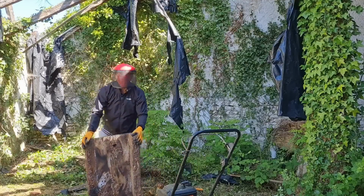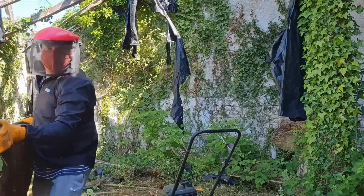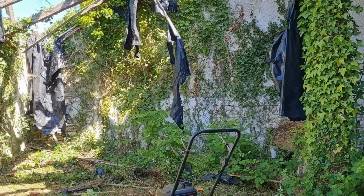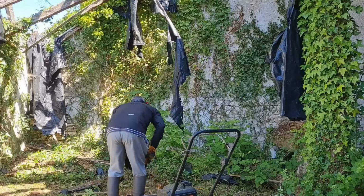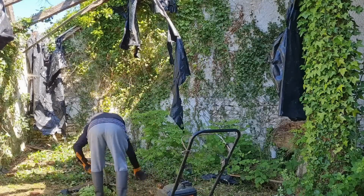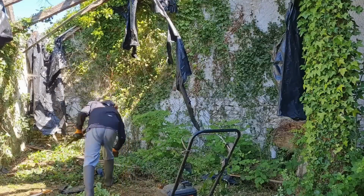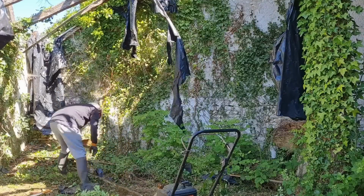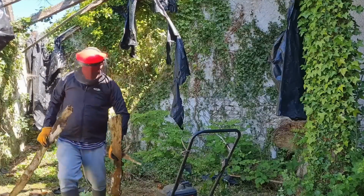Yes, this is a bit of old roof here. A little roof. Well, at last it looks like we're getting somewhere. We can actually see the back wall of the barn now. That's got to be progress. Everything's just fallen down in here.